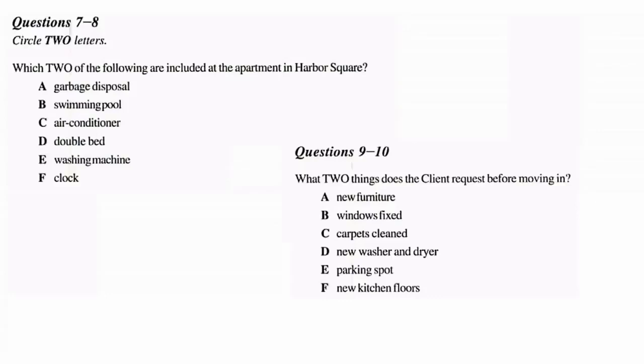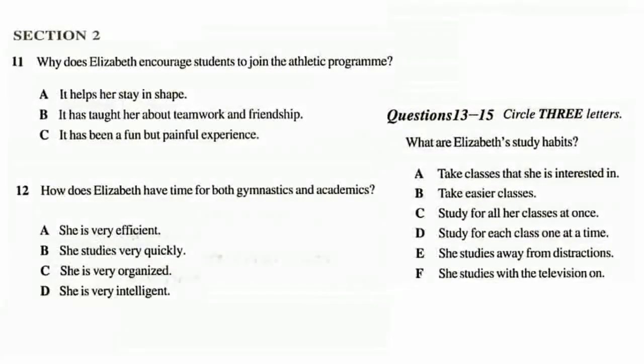This is the end of Section 1. You now have half a minute to check your answers. Now turn to Section 2. Section 2. You are going to hear an orientation talk. First, you have some time to look at questions 11 to 15. Now listen to the tape and answer questions 11 to 15.